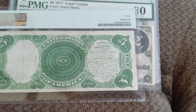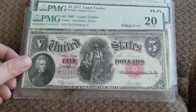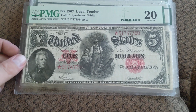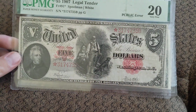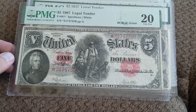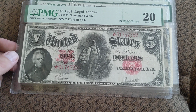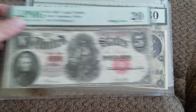It's a very common error in the large size notes, but to get one with a star is a little bit more rare. These are pretty valuable, pretty desirable notes. I can't even remember what I paid for this, but I would say it's probably in about the $500 range or so. They're pretty good notes to own.